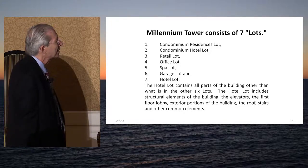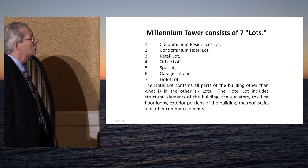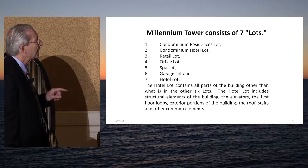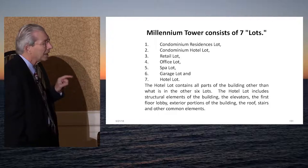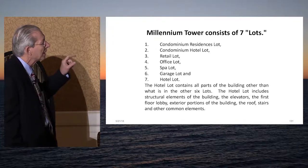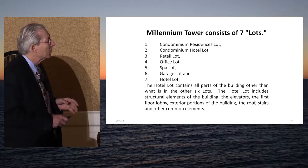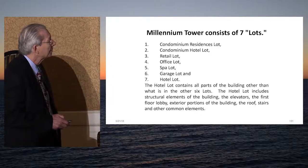There's a condominium residence lot, a condominium hotel lot, a retail lot, an office lot, a spa lot, a garage lot, a hotel lot. They're all separately owned. All these pieces are owned by separate entities. The hotel lot is really the skin of the building, the roof of the building, and the hotel piece. All the interior portions, other than the interior hotel, are all owned by separate different owners. So it would look like, if you put it on the table and you had the legal descriptions, a jigsaw puzzle where you're putting the pieces of the puzzle together to make a unified whole.